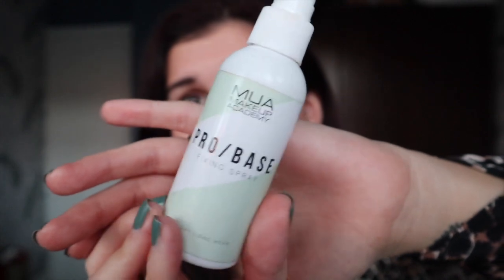They also have this lovely fixing spray. The Pro Base range I think was launched like last year, and I'm just really a fan of it. It is where you find the primers, where you find the foundations and the setting powders. It's just really focusing on getting you that incredible base without spending a lot of money, and it's all vegan and cruelty free as well. And it smells cucumbery, which is very nice and refreshing.